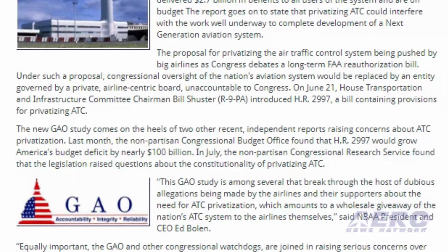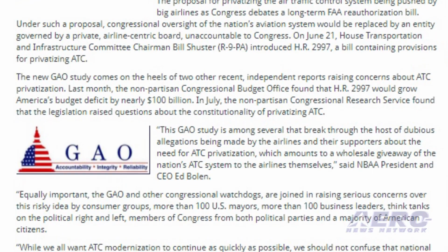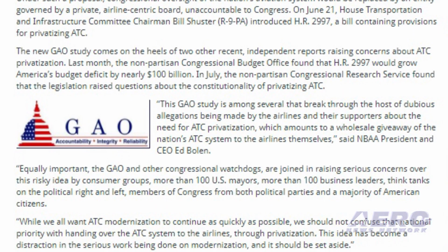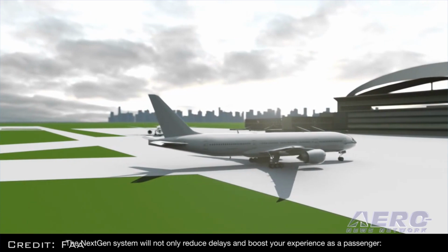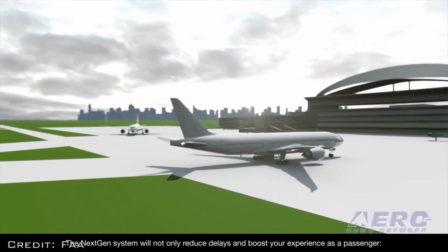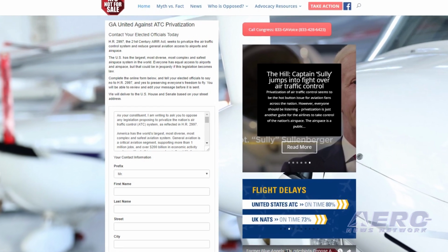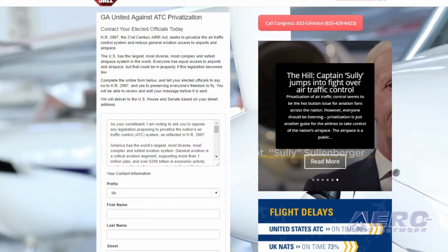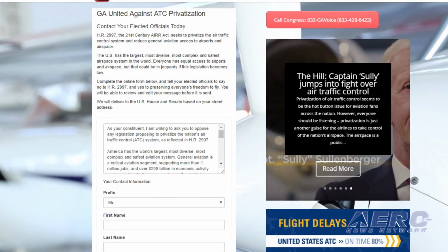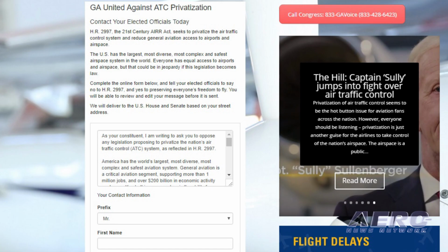The new GAO study comes on the heels of two other recent independent reports raising concerns about ATC privatization. More than 100 aviation groups also oppose ATC privatization and have joined in supporting a dedicated website, atcnotforsale.com, where citizens can also learn more about the threat from ATC privatization and contact their elected officials to oppose H.R. 2997.